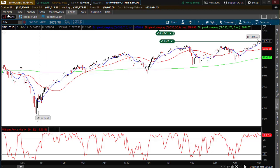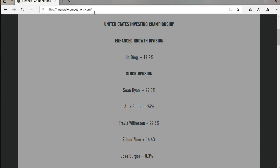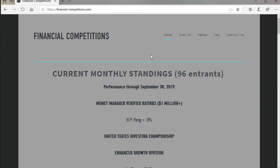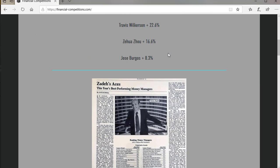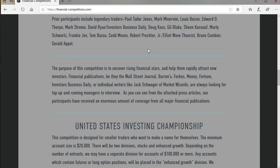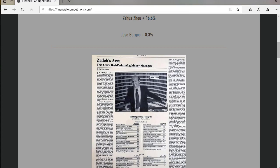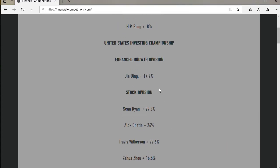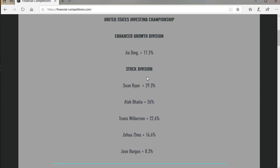Last year, this case study was in a real money account, but this year I'm using my real money account for a competition. This is going to be a side tangent here. I decided to enter the U.S. investing competition. It's supposed to attract the best investors in the world. You can read this later, and some of the previous people who won this competition studied under people like William J. O'Neill. So anyway, I am third overall. They have me in the wrong division, but performance-wise, I am third overall.